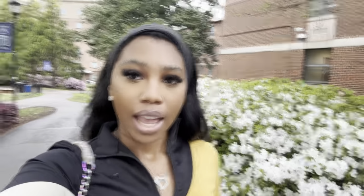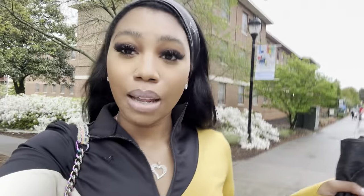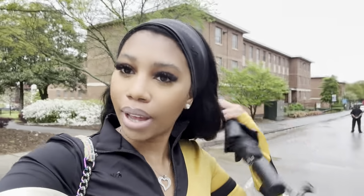Hey y'all, I wanted to show y'all my makeup in natural light. And I also want to tell y'all to wish me a happy Founders Day. Today is Spelman's Founders Day. And I'm not dressing up because I'm getting ready for my trip. I participated last year and that's enough. But yeah, y'all, wish me a happy Founders Day.